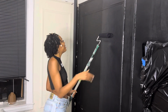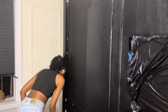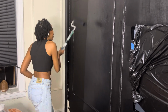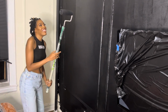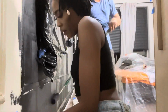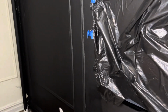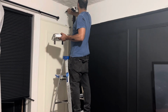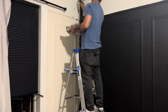All right, you guys, I'm about to paint. This is how you paint. Oh, yeah. Oh my God, this is so fun, guys. So this is how you paint. It's coming together, you guys. Yes, didn't I do a good job? I know I did. Okay, baby, you can go down. All right, you guys, it's coming together. Y'all, this room is about to be cute. Bear is doing an awesome job.